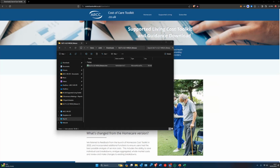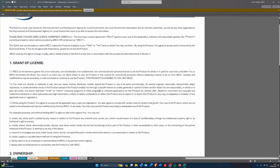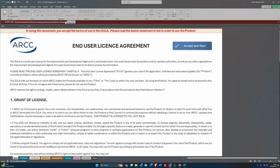Sorry, it's just coming up on my other monitor. Let's drag it over. Okay, so when I first open this, it will come up with the first page, which is the end user license agreement. And before we do anything, you will likely get a little yellow bar up at the top, which says that it's in protected view. Most spreadsheets have this, so you're probably very familiar with this. If you just click enable editing, then you may also get this red bar which says Microsoft has blocked macros from running because the source of this file is untrusted.